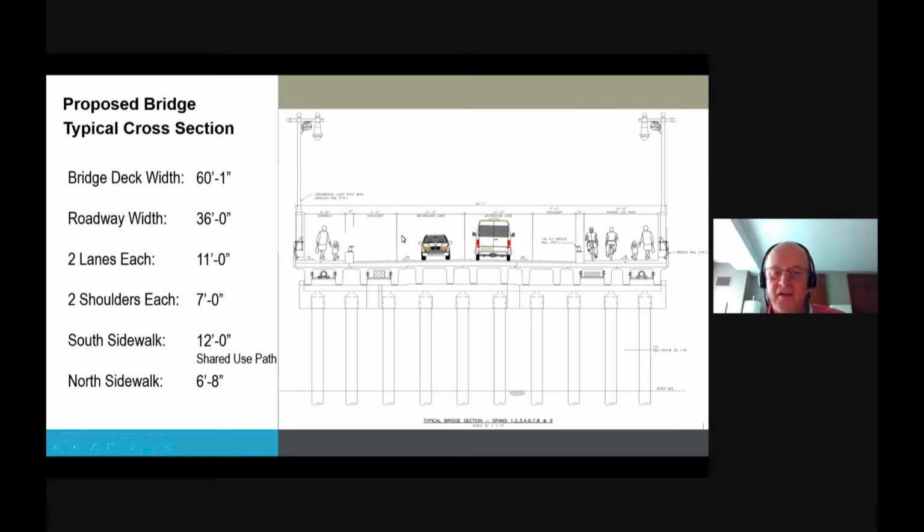And then on the north side, we have a sidewalk that's 6'8" wide, which is wider than your typical 5-foot sidewalk. So we have another larger sidewalk on the north side as well. How we ended up at this width, you'll see in the construction staging that I go over later. Construction staging kind of set the widths, and then we adjusted the sidewalks to accommodate what we needed.